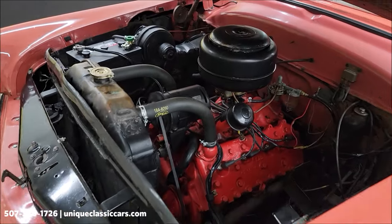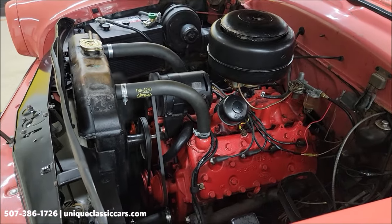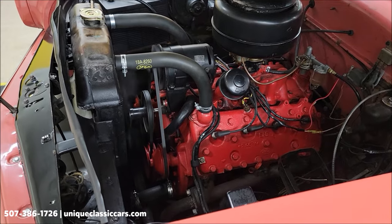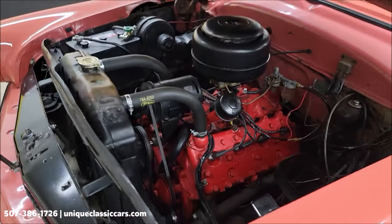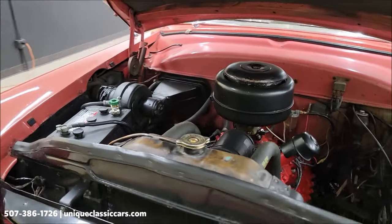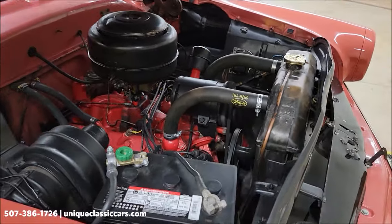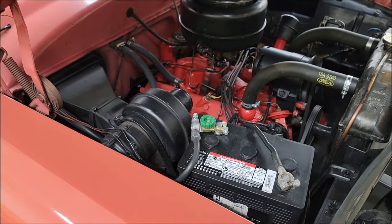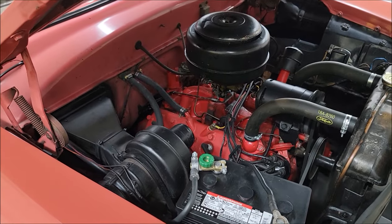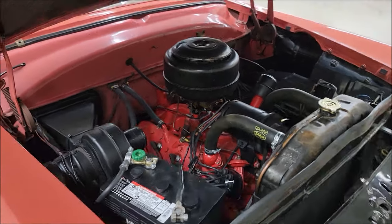Oil bath air cleaner. You got the 6-volt system, there's a quaddy. 239 cubic inches. Looking pretty stock underneath the hood. Battery disconnect for in between drives or maybe while it's in storage. Single carb sitting up on that intake manifold.